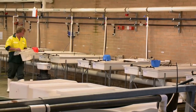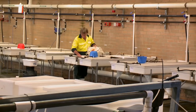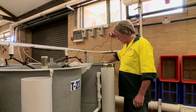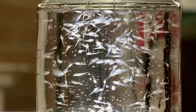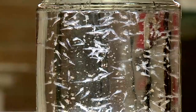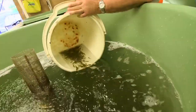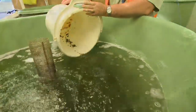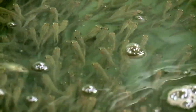Other native fish are grown at Snobs Creek as well, and include 2 endangered species, the quarry perch and trout cod. These breeding programs are mostly about helping the conservation effort, although developing recreational fisheries are on the agenda too. Growing Murray cod here at Snobs Creek greatly contributes to wild, healthy stocks, whilst enhancing opportunities for cod fishers.